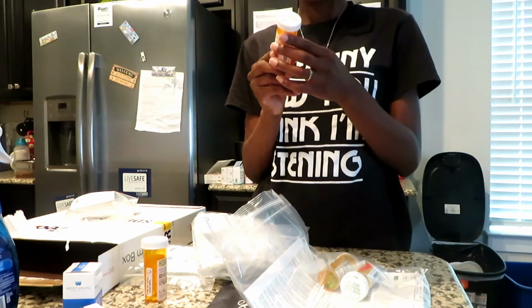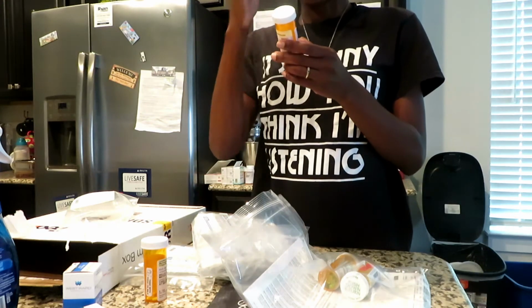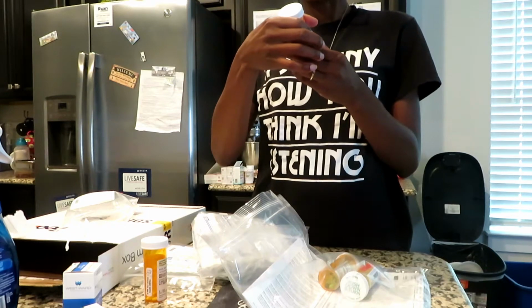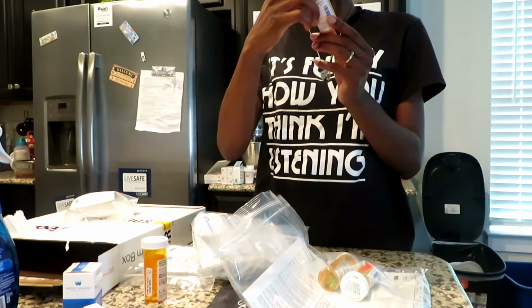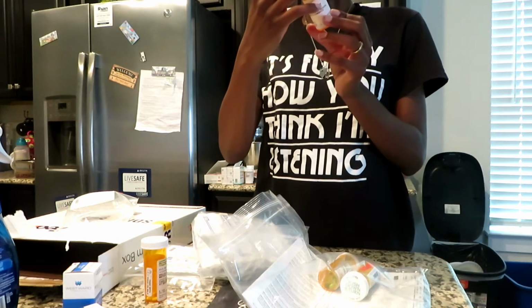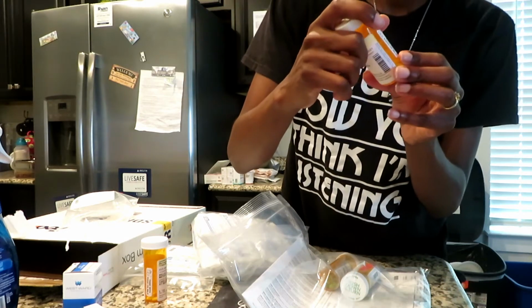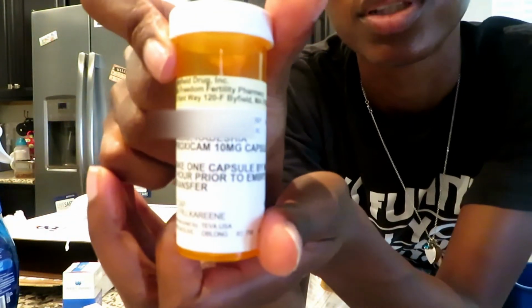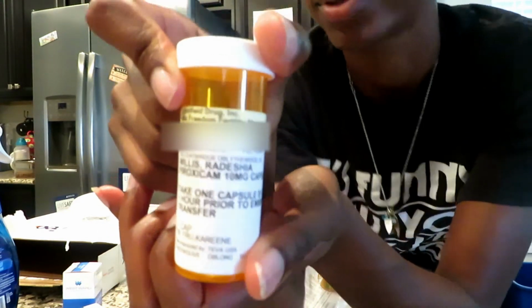This is Prioxicam, something like that. I take 1 capsule by mouth 1 hour prior to embryo transfer. So this will be the day of transfer. And so, let's see. I just have to blur this out, but yeah, I see it. I blur.